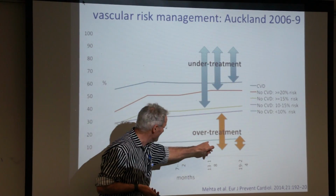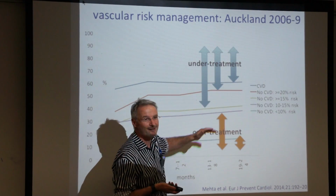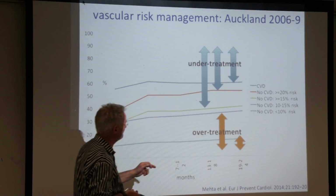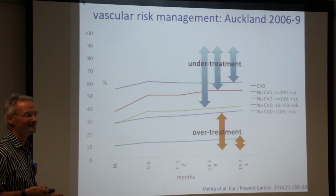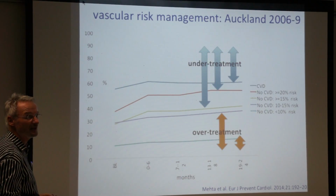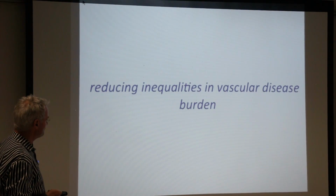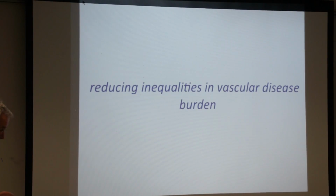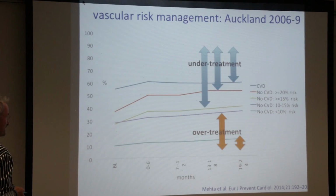And yet down here, these are people who we believed weren't recommended for drugs, and yet quite a few of them were being treated. So there was both under and over treatment. And as it happens, there's more people down here than there are up there. So the level of over treatment is probably greater than under treatment. And this was up until 2009. So it's a fairly big issue for New Zealand. So what are we going to do about it? And one of the reasons we feel, that's sufficient rationale for doing something about it.